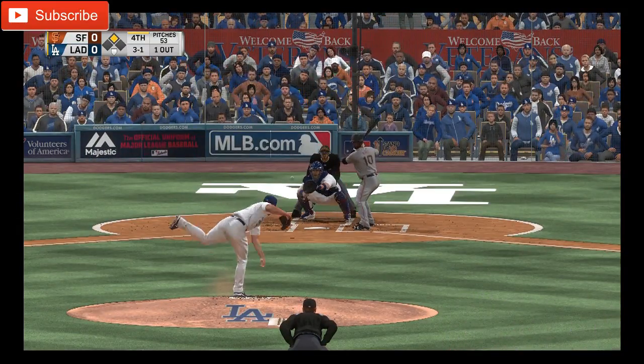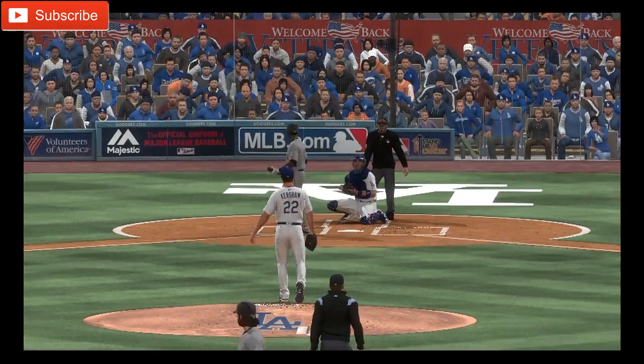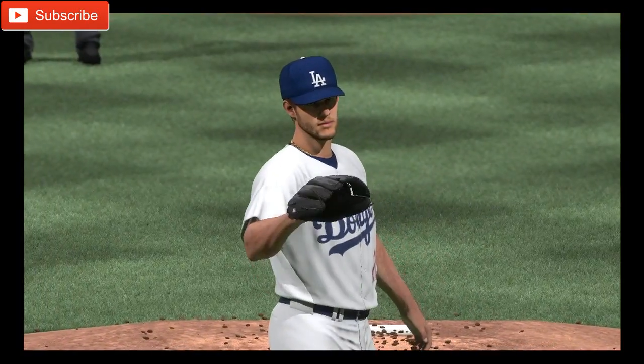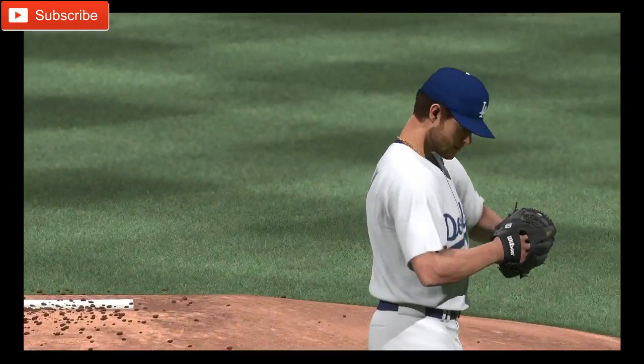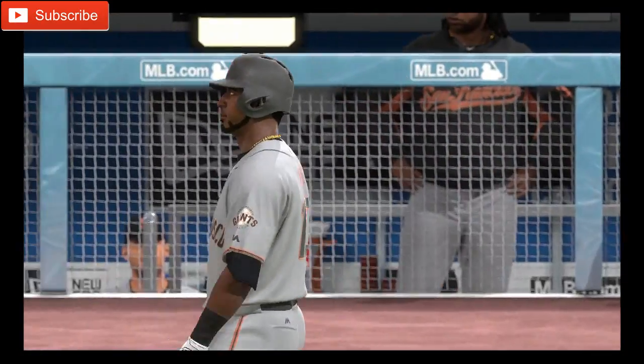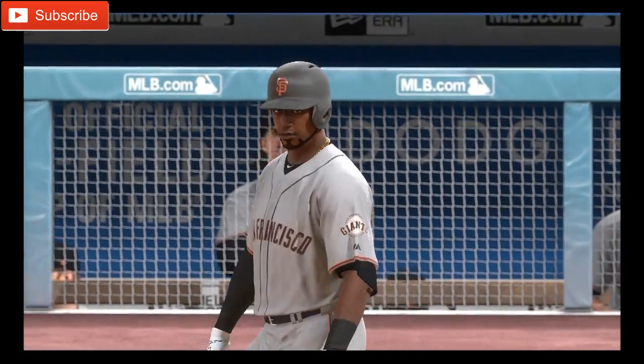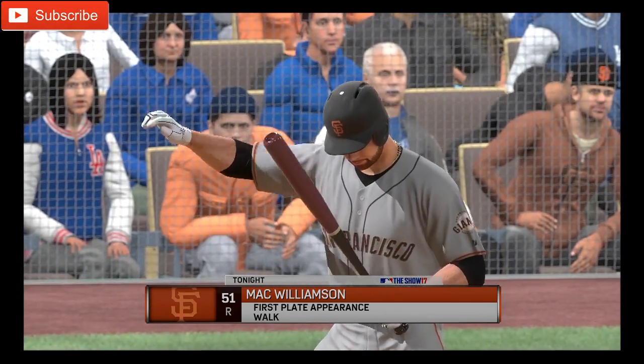Here it is on 3-1. And that misses, ball 4. So with 1 out, that'll at least set up the double play possibility here that could get them out of the inning. You know, it takes a lot of discipline to watch a pitch like that go by, but on a 3-1 count, he had the luxury of being a little bit more selective up there. Good take and a walk is the result.